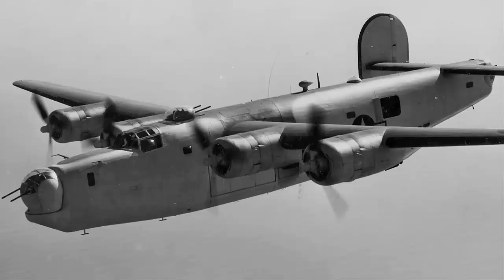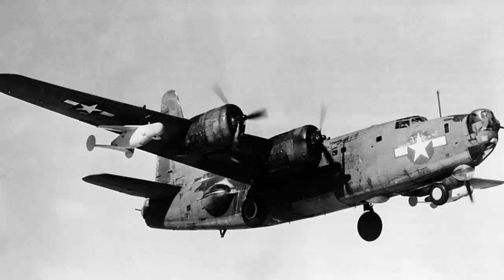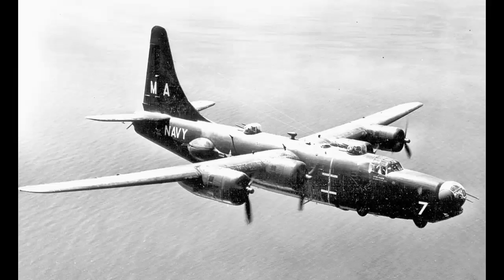By 1944, the Navy took it further with the PB4Y-2 Privateer. This fully navalized version had a stretched fuselage, a single tall vertical stabilizer for better low-altitude stability, and 6 twin 50-caliber turrets: 2 dorsal, 2 waist, nose, and tail.